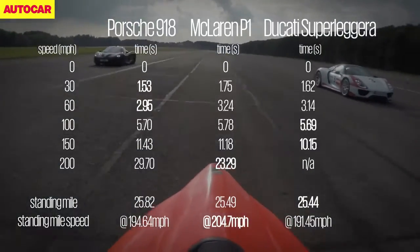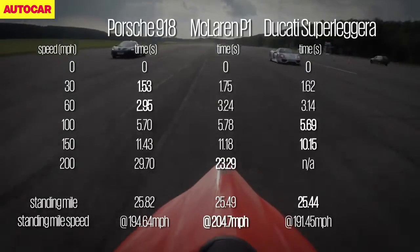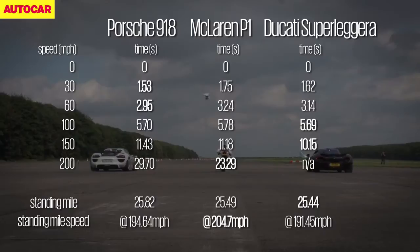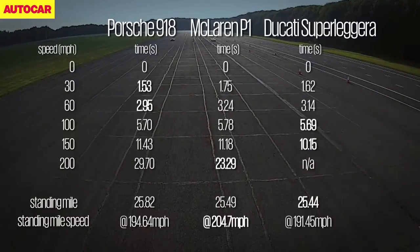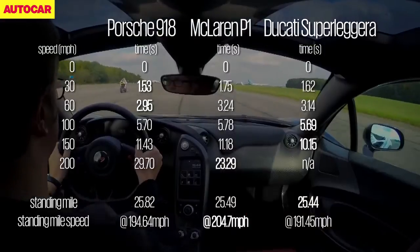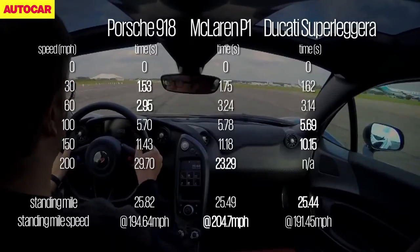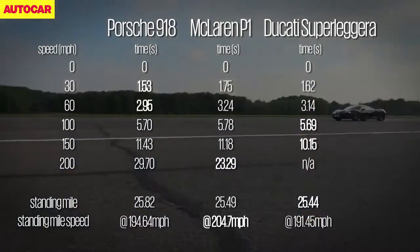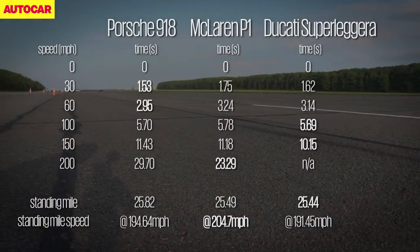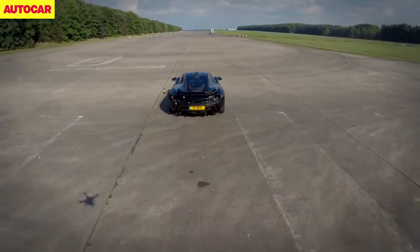Stranger still though was what happened to the 918 at 150 miles an hour, because it too felt like it had hit a brick wall. Up to 150 the Porsche and McLaren were neck and neck, as you can see, but then the 918 simply stopped accelerating with the same force, while the P1 on the other hand hammered out of sight. In the end it hit 200 miles an hour, over 6 seconds faster than the 918, and that was all about power and aerodynamics, and in the bike's case, gearing as well. Either way, on this day, in this particular challenge, the P1 was king.